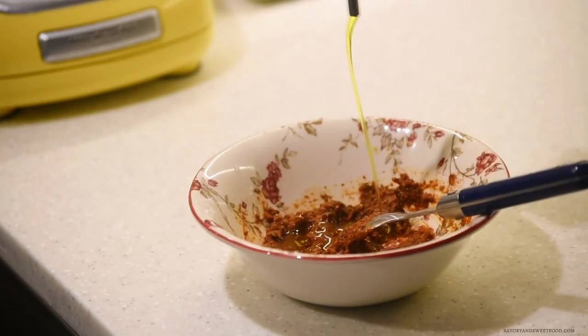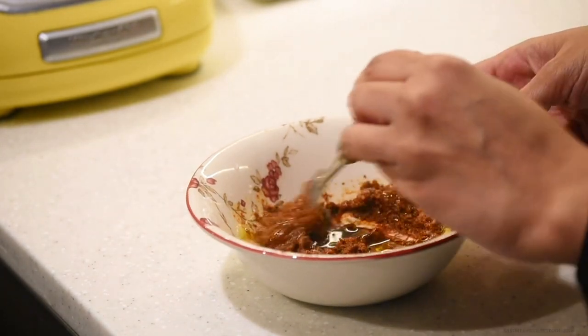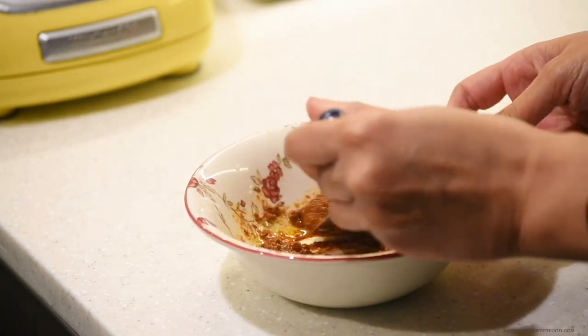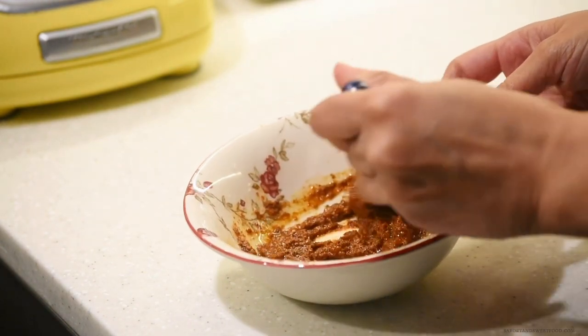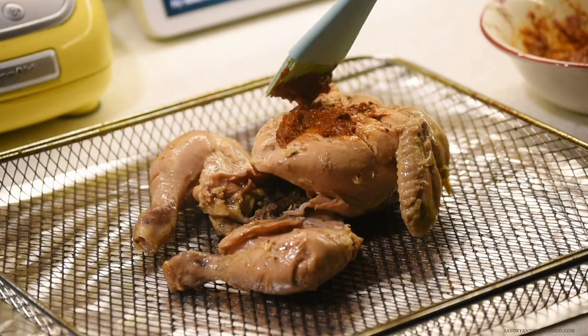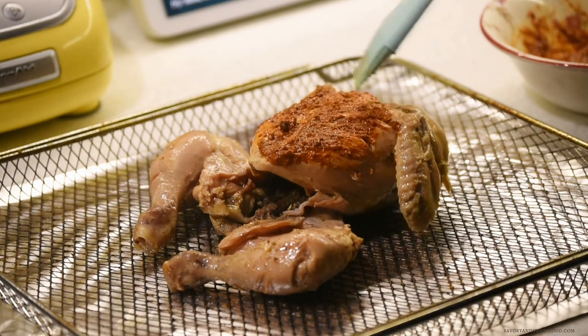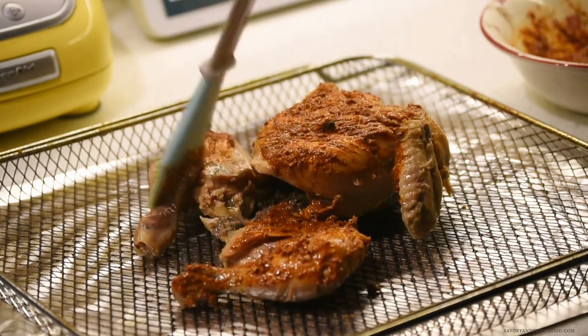and then I'll pour in olive oil. Mix it to make a nice marinade, and I'll brush it onto the cooked chicken. I'll brush it on all the sides, and I'll air fry it for about half an hour.